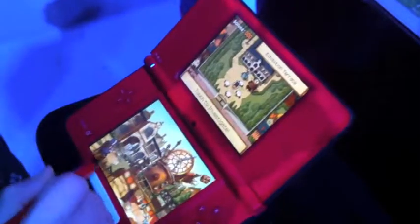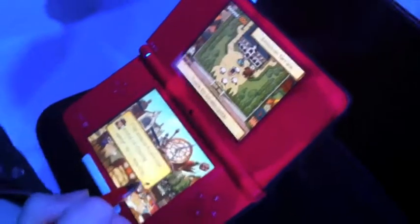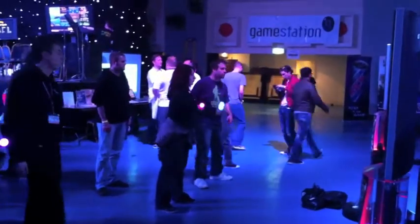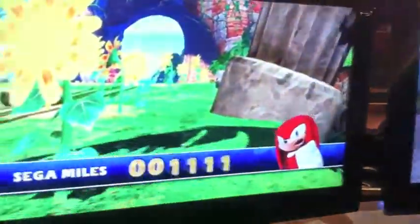They also had Professor Layton on the DS, the new one, which looks kind of cool if you're into that sort of thing. Xbox wasn't down there at all, which I thought there would be with the new Kinect. Again, Sony were down with the Move, looking okay. And also Sega were down with a Sonic Speed Challenge where you could win every Sega game ever made, which is a pretty awesome prize.